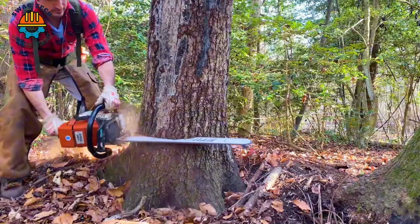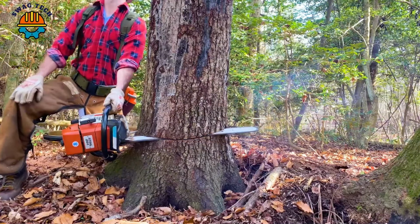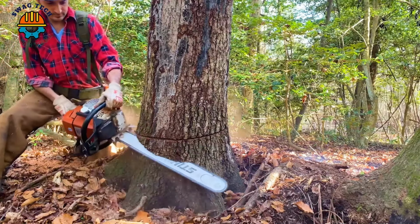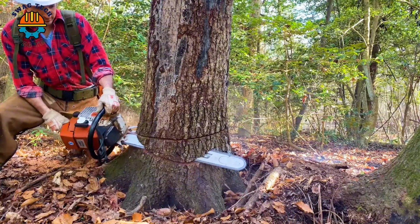The evolution of chainsaw technology has introduced lightweight and ergonomic designs, providing loggers with improved maneuverability and reducing fatigue during prolonged cutting sessions.